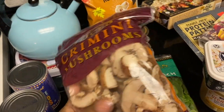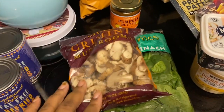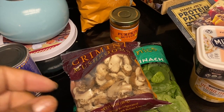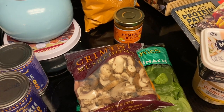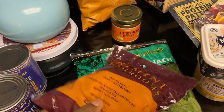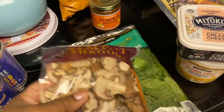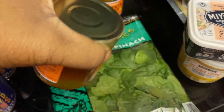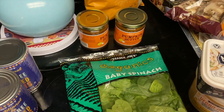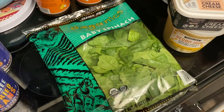These are the mushrooms I was telling you about. I love these. They come in a resealable bag. I hate the mushrooms from the regular grocery store because they come in a bowl with just saran wrap, so they can go bad pretty quick. But I like these. They taste really good, and they seem to stay fresh longer than all the other mushrooms that I buy. Like I said, I bought 2 of these. Don't judge me. And the expiration date on there is like March 2022, so I'll have it all the way until the season starts again.